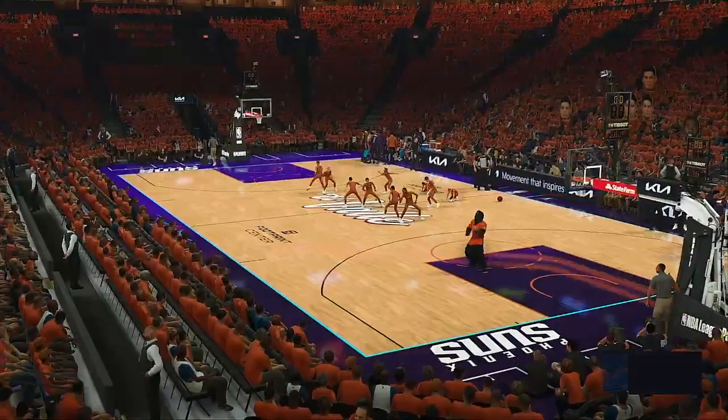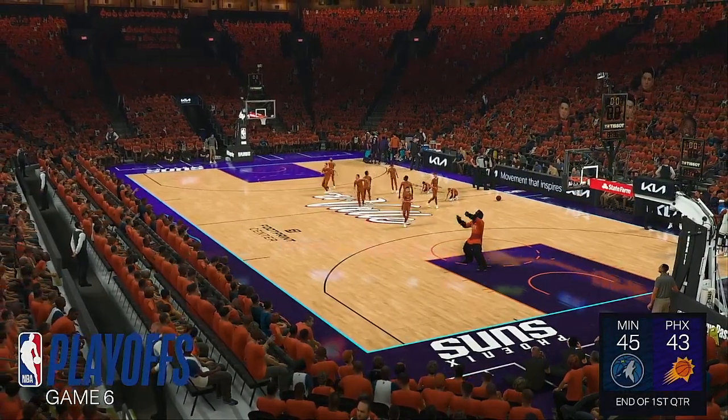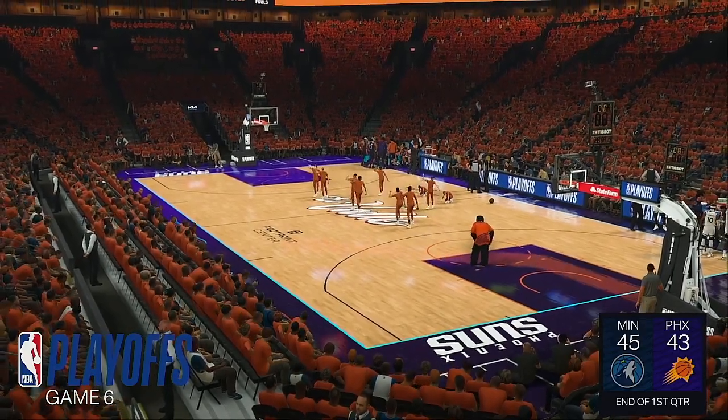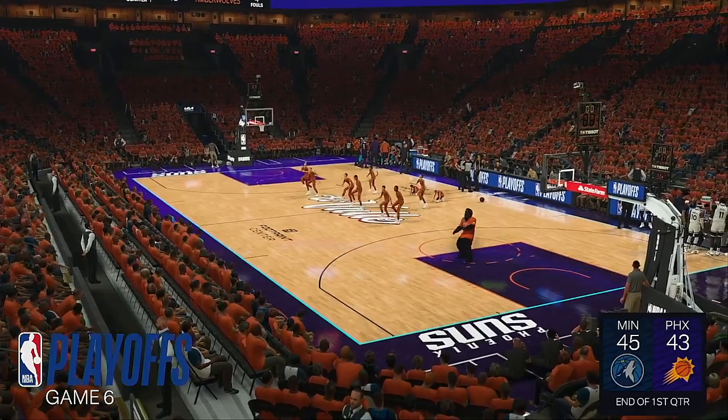They last days. It's been all about Karl Anthony Towns for the Minnesota Timberwolves. He finishes with 9 points in the quarter. The D is having all sorts of problems with him.